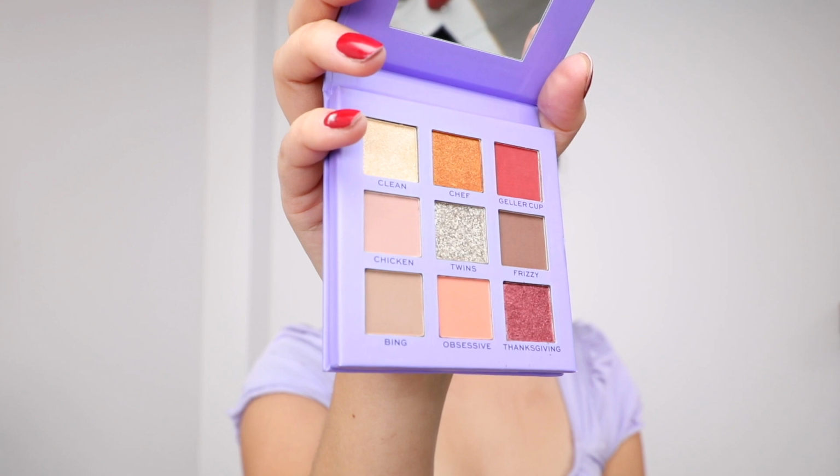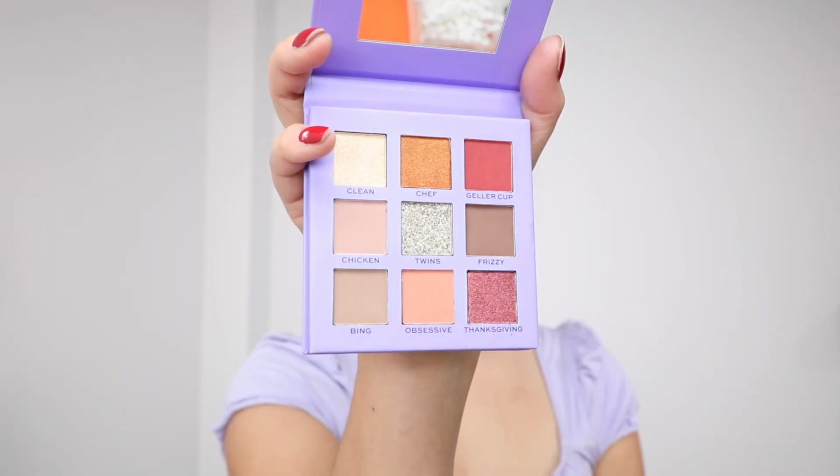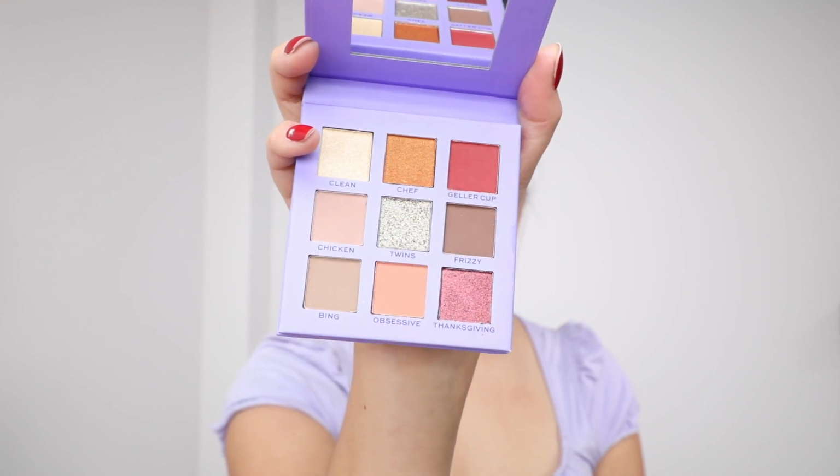Oh, it matches my top. That wasn't even planned. Oh, I love that it's got the little door thing on it. I'm obsessed with that. I didn't realise those glitters were that glittery, to be honest. Very nice. So I'll read out the names. There's Clean, Classic Monica, Chef, Gala Cup, Chicken, I love this palette already, Twins, Frizzy, Bing, Obsessive, and Thanksgiving.